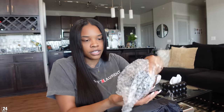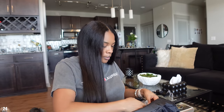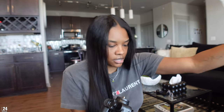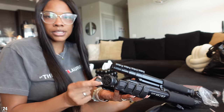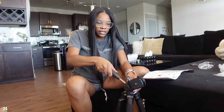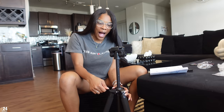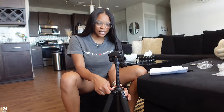All right. And then this is for the camera, I believe. Real heavy duty. Oh, I like that the feet, they rotate as well. Yeah, I'm super excited. As you can see, they rotate, so this is going to be really, really nice. OMG, hold up. OMG. I am too official. Oh, I should have did this unboxing on TikTok. I'm gonna have to show this.